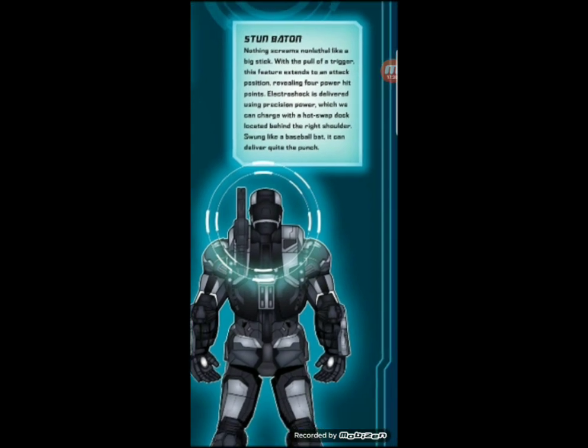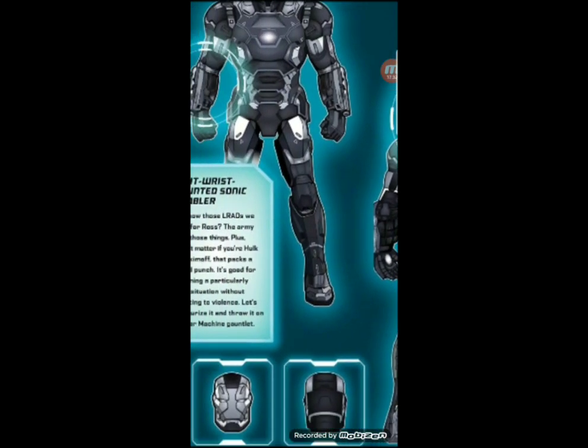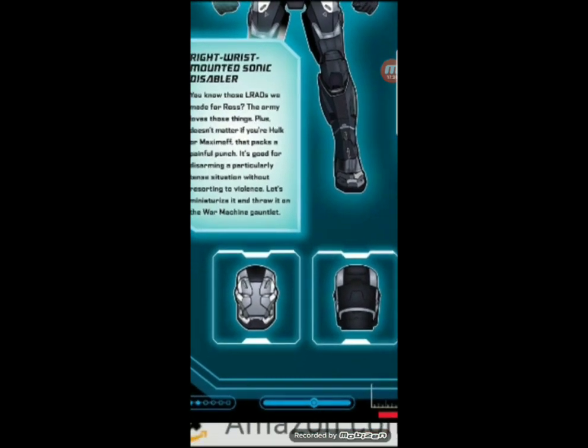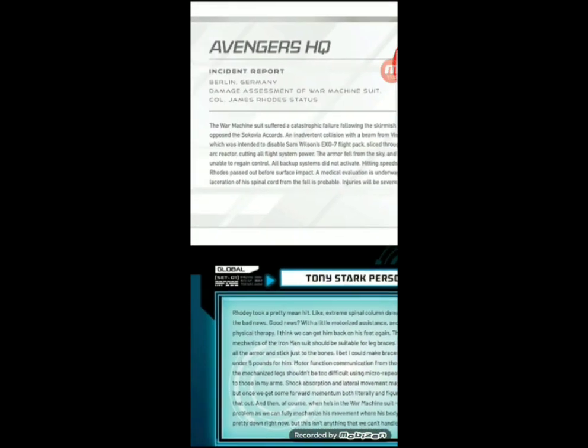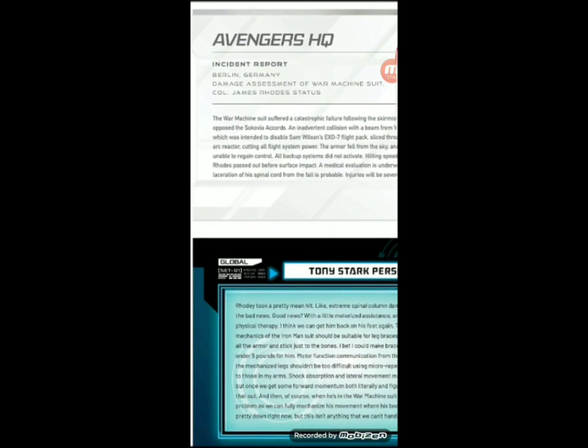But yeah, that's what War Machine does pretty much. And you have his face down here, and Avengers HQ. Oh, Berlin, Germany. This is when Rhodey got paralyzed.